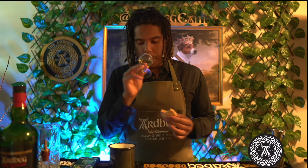The butter is really pronounced on the cookies, amplifying the softness of the cocktail. The softness and the texture of the cocktail is very much held up because of the fat washing, the butter washing that we did with a little bit of brown butter in the Ardbeg Anos. Let's see how these two things go together. I think we created some magic.